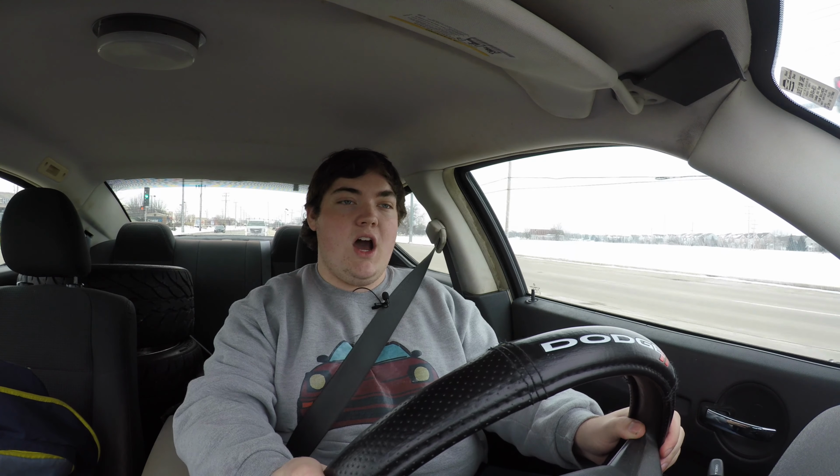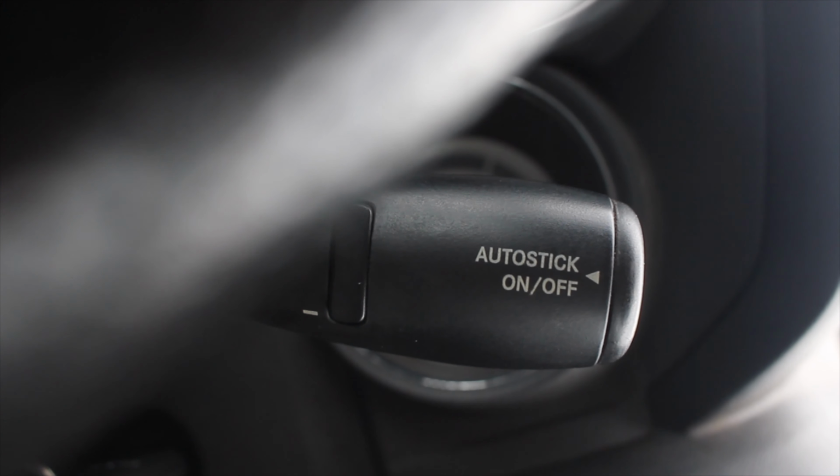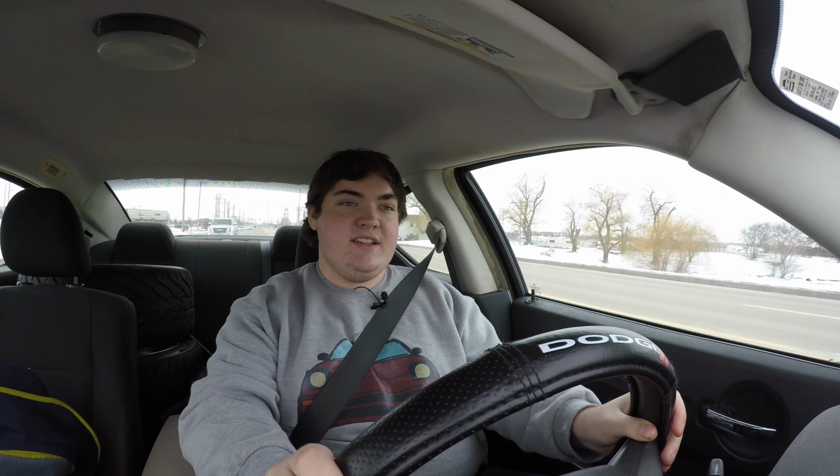But because of that, they put the shifter up on the column or behind the steering wheel. Interestingly, on the column shifter, you actually get a plus minus. It says auto stick on or off. You can actually plus minus on the column, which is interesting. Then last but not least about the drivetrain is the Charger is rear wheel drive. So let's talk about the interior.